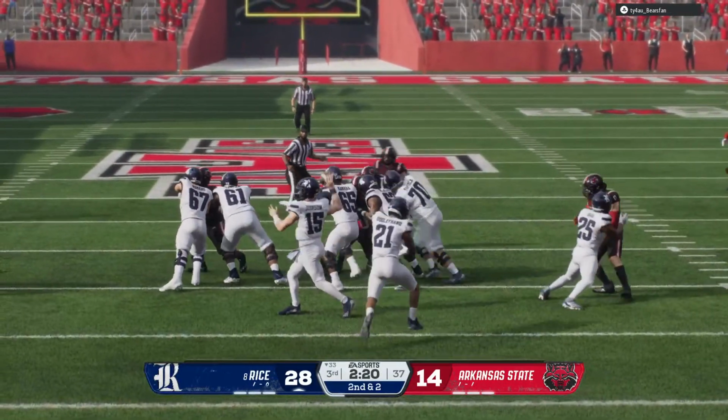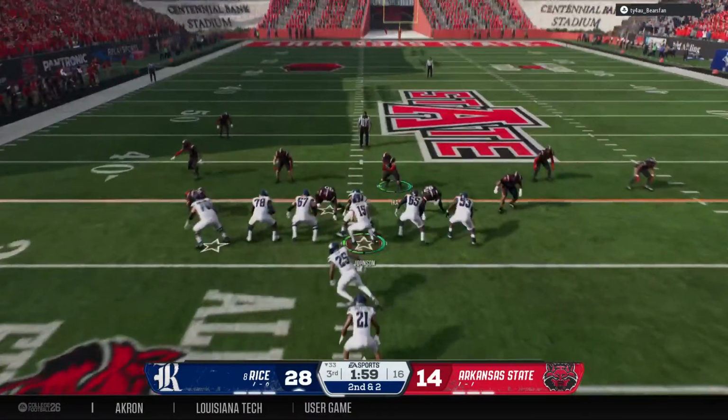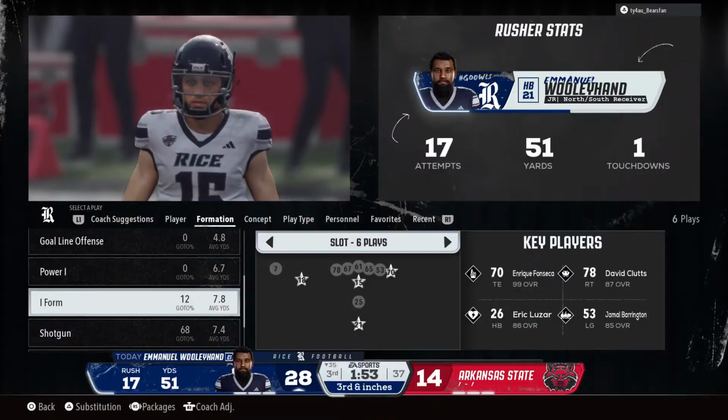Well, I think you know this defense is going to be aggressive. They're going to jump routes. They're going to play aggressive. You got to take advantage of that. Maybe use that this time to your advantage. Here's the handoff. Just willed his way for a couple out to the 35.